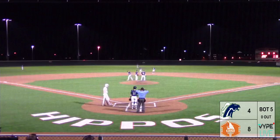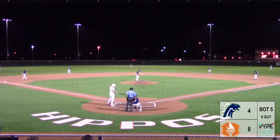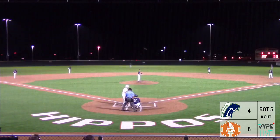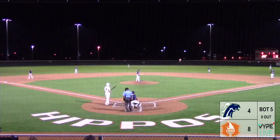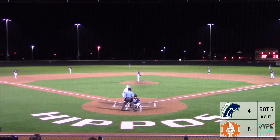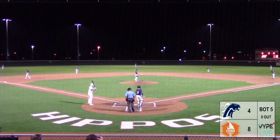Bottom of the fifth inning, and due up for the Hippos, the 5, 6, 7 hitters. Leading off, the catcher, Hall. 1 for 2 today, singling his last at bat back in the third inning. First pitch swung on and missed, strike one. Next pitch, lofted, out of play. Foul over the right field side.